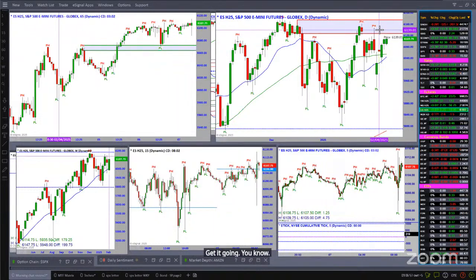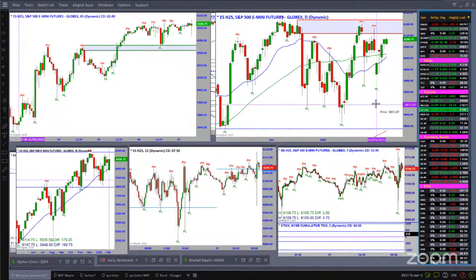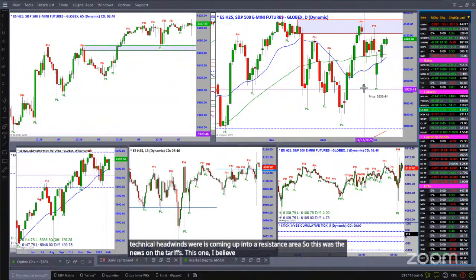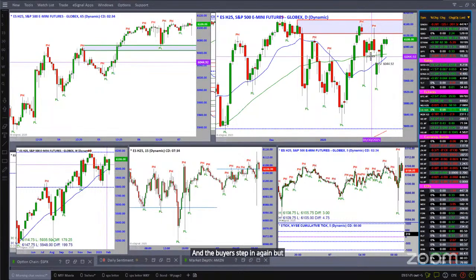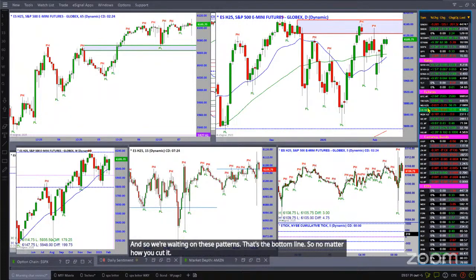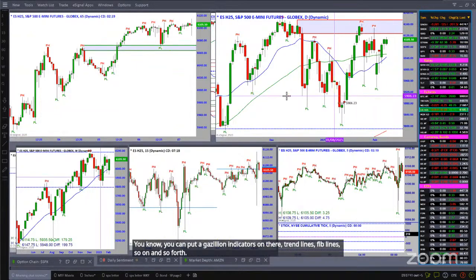Yesterday's theme was technical headwinds, and the technical headwinds is coming up into a resistance area. So this was the news on the tariffs. This one I believe was the news on DeepSeek, right? So we have these news items that are coming out that are rattling confidence, and the buyers step in again, but they don't make any significant progress. And so we're waiting on these patterns. That's the bottom line. No matter how you cut it, you can put a gazillion indicators on there, trend lines, fib lines, so on and so forth. It's basically running in place.